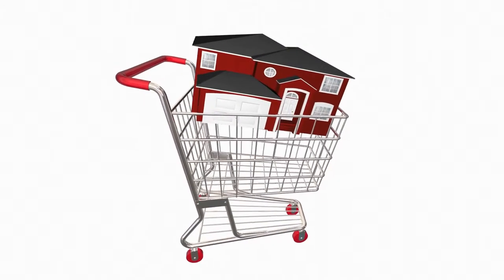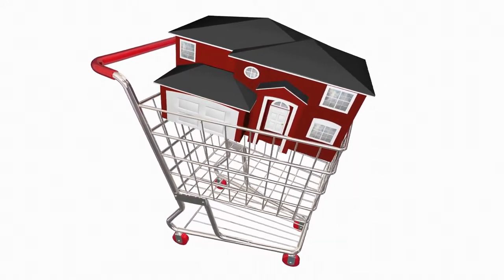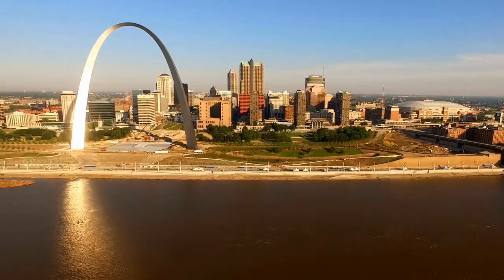Now that you have your real estate buyer's agent and mortgage lender on your home buying team, you're ready to start shopping for your new home. The question is, where do you start? And is there a way to make sure you do not miss anything and don't overpay? There sure is, and I'm going to tell you all about it, and we're going to start right now.